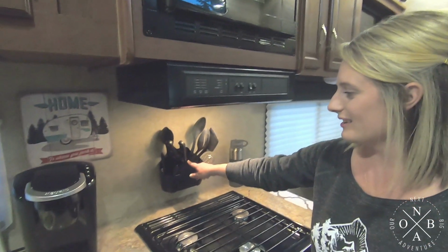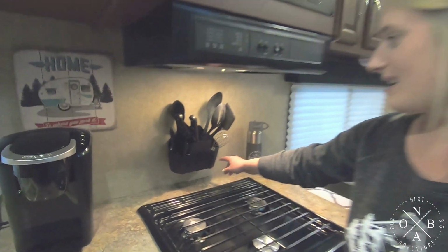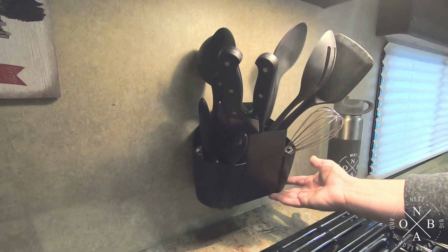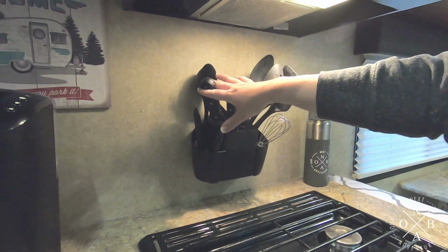So this right here was quite the find. I really like it because when we move, it's command stripped to the wall, and it has all our utensils in it, and sharp knives away from the kids.